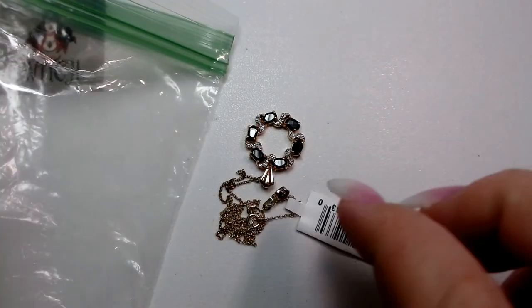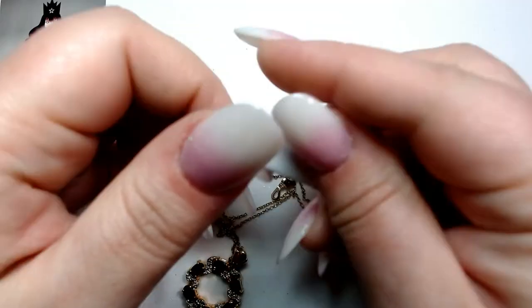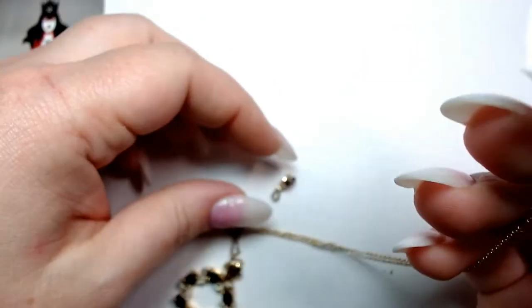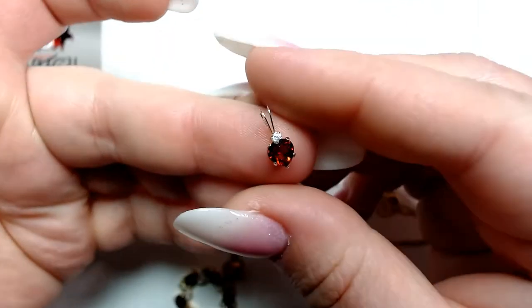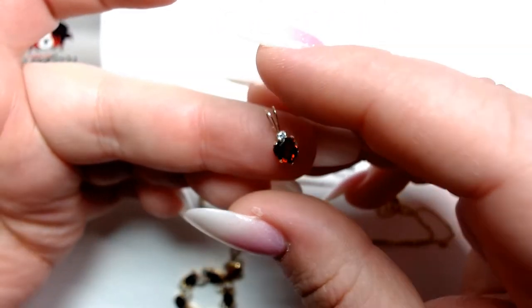Ooh, wow. Look at this. What is it? Okay. Well, whatever it was originally had an $80 price tag. Ooh. There's something extra in here. What is this? It's a little tiny pendant with a garnet maybe in it.